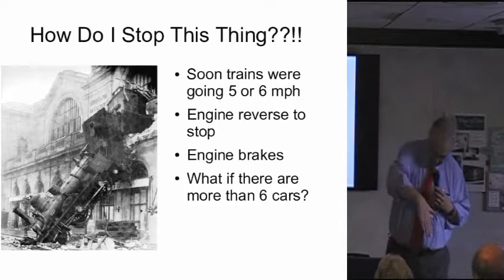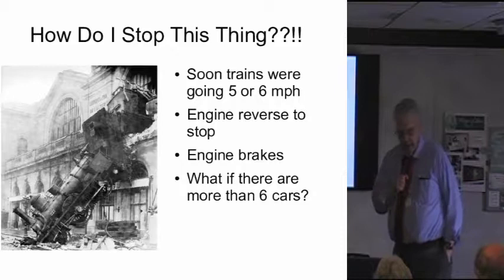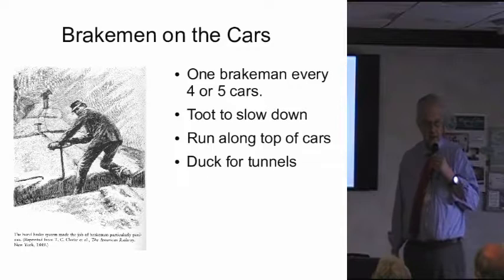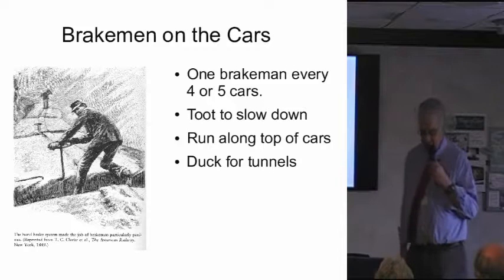Obviously, if we're going to have more than five or six cars, we're going to have something more than engine brakes. Well, the first solution was to put brakemen along the train. Every four or five cars, a brakeman on the train. I was kind of interested to see this picture.